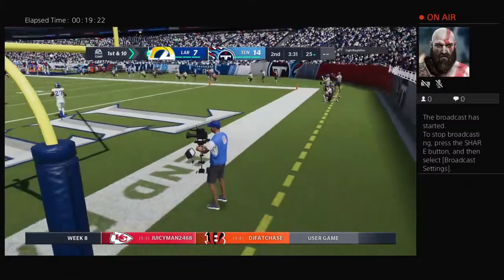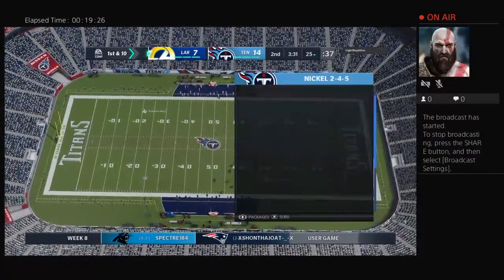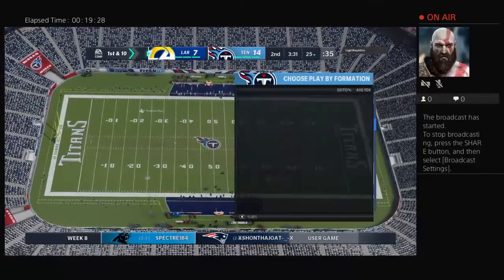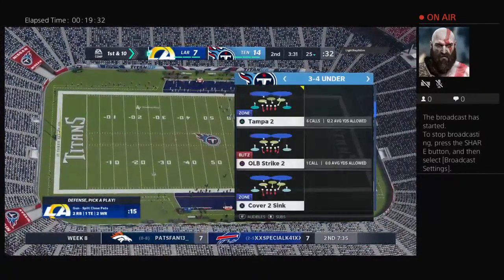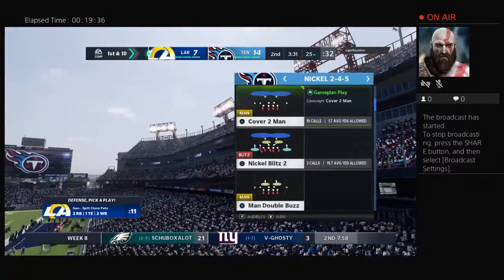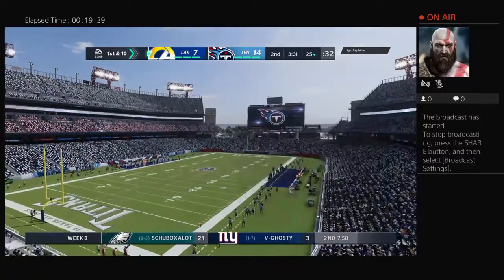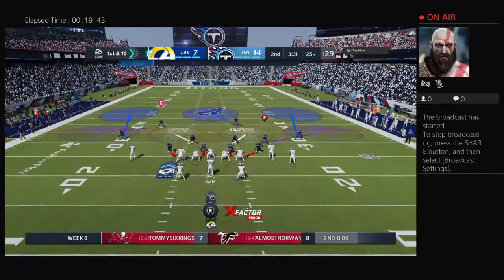And this will not be returnable. It's out of the back of the end zone for a touchback. 25-yard line. Set to begin their next drive, the Rams offense at the line.